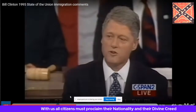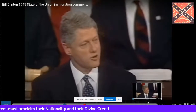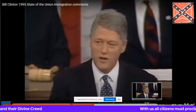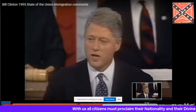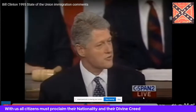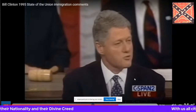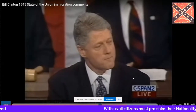By hiring a record number of new border guards, by deporting twice as many criminal aliens as ever before, by cracking down on illegal hiring, by barring welfare benefits to illegal aliens. In the budget I will present to you, we will try to do more to speed the deportation of illegal aliens who are arrested for crimes, to better identify illegal aliens in the workplace, as recommended by the commission headed by former Congresswoman Barbara Jordan.